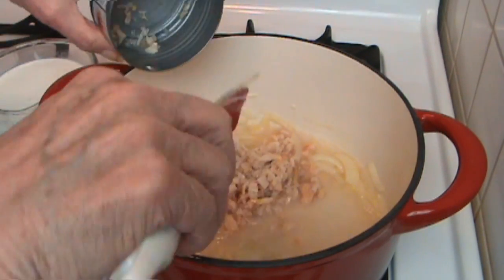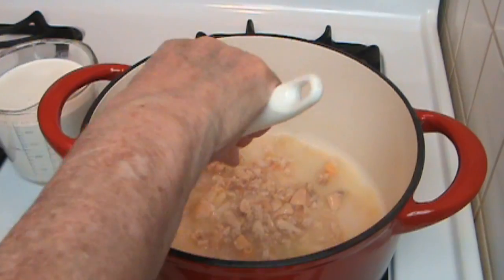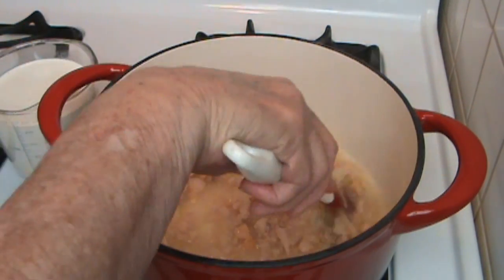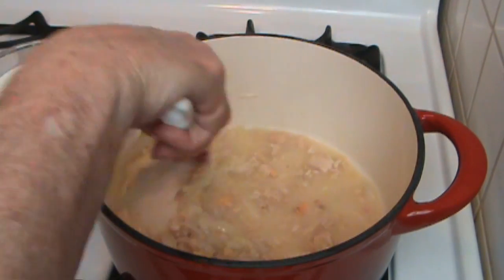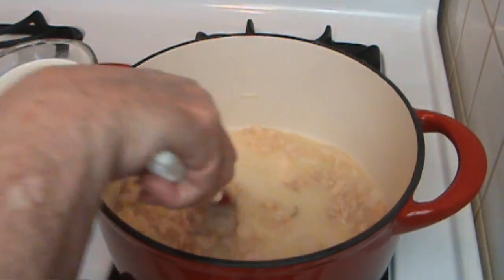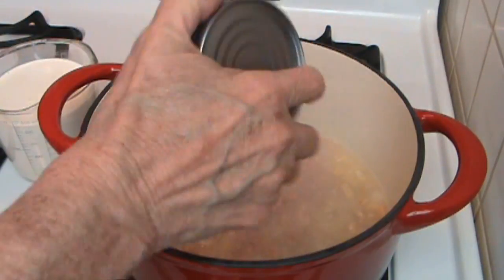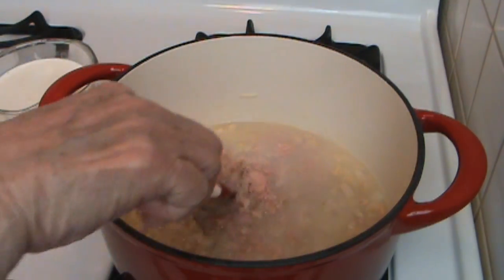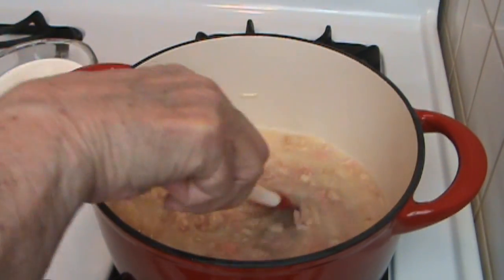So now I'm going to add my clams. I'm using 2 of the little cans. 1 is probably enough, but I really like a lot of clams. Save all the juice. We want the flavor from the juice in there. And I'm going to cook these with the onions just a little. No browning. And as I said, I got these at the Dollar Tree. If you don't have Dollar Tree in your area, you will probably pay more for them.